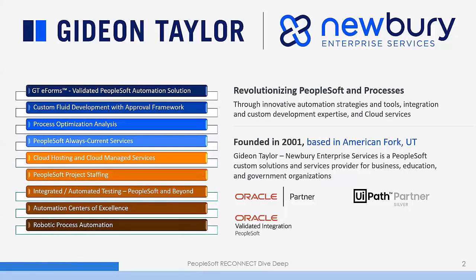And so one of the things you'll see today, we've got a robotic process automation practice and a PeopleSoft practice, and there's more and more overlap we've seen. So we'll talk a little bit about that.